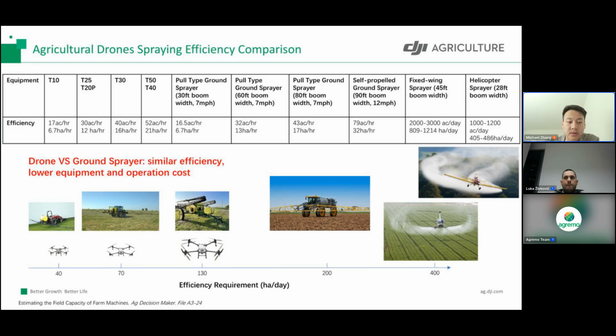But it's not only about the efficiency of the drone, because we know drones have lots of advantages compared to conventional machines, like no soil compaction, more active and flexible operation, terrain following ability, and obstacle avoidance and bypassing abilities. But I just want to let you know its spraying efficiency and what the efficiency position is in the market right now.